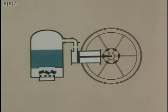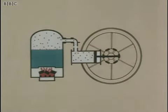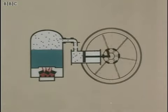The steam engine's basically a simple machine. Water's heated in a boiler to form steam under pressure. The steam passes to a cylinder where it pushes against a piston. The piston drives the wheels. There is, however, a difficulty.